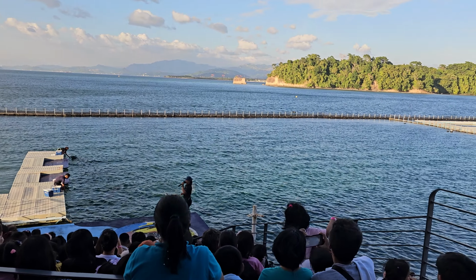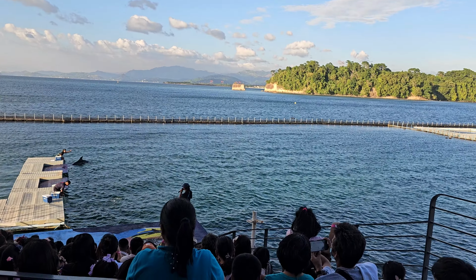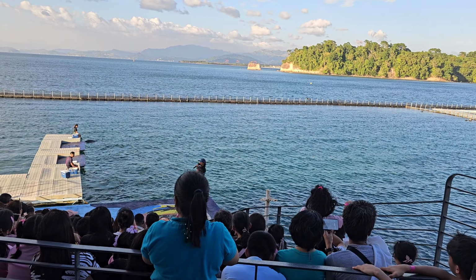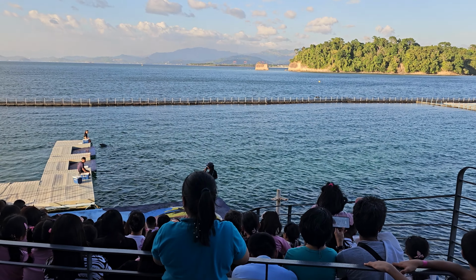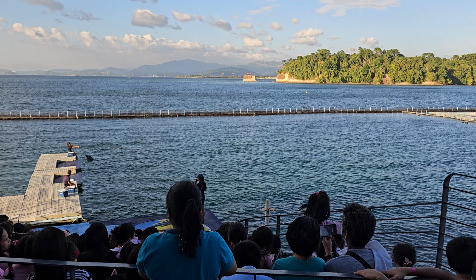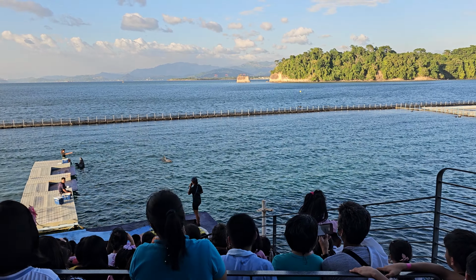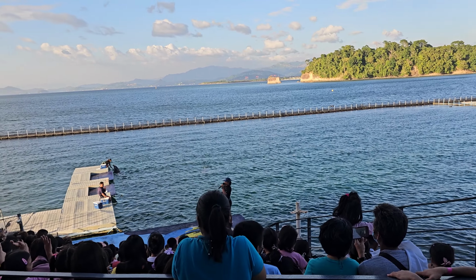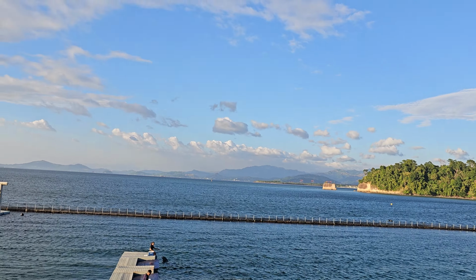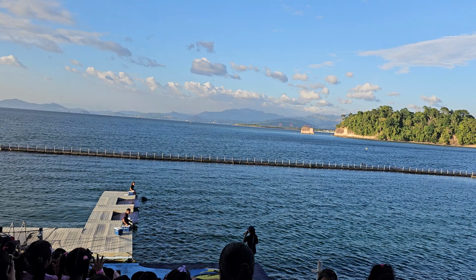Now let's take a look at their fins. You see that fin on the back? That is called the dorsal fin. And they use that fin to stabilize themselves in the water. And how about those fins on both sides of their body? Those are called the pectoral fins. And they use those fins to steer themselves through the water. Now, let's have our dolphins put those fins into action with some of their natural behaviors.